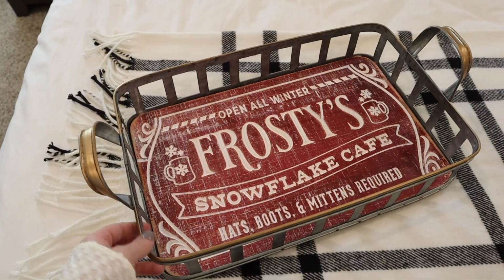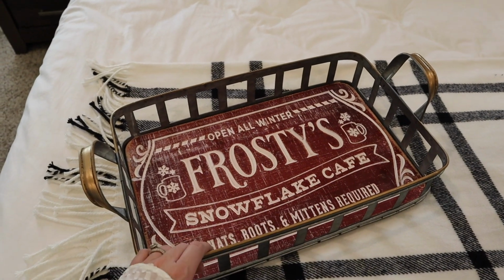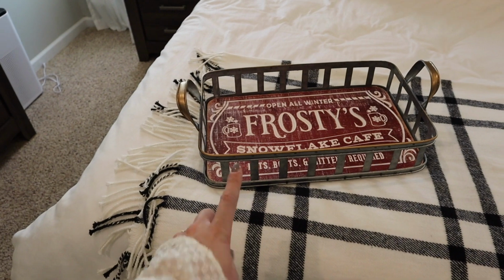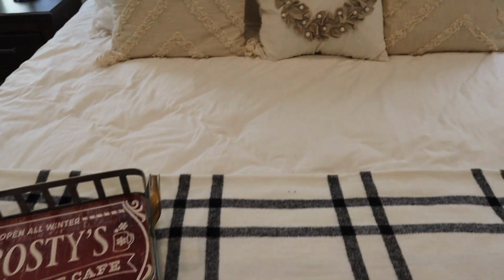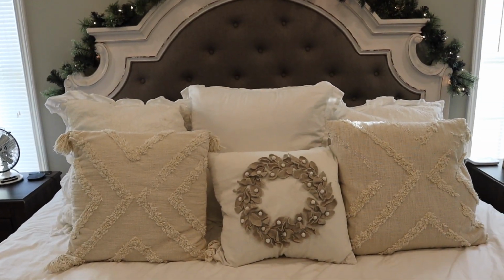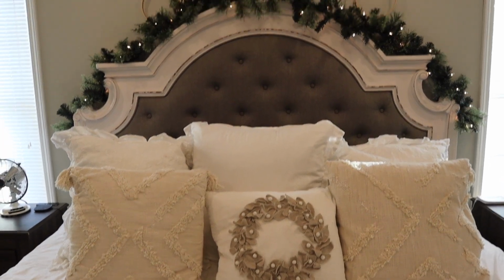It's so pretty. So I thought about putting a little arrangement here, or maybe some mugs for coffee in the morning. Super cute though. You could also put that on a hot cocoa station. That would be super cute. And then for our bedding, I just have our white Brook linen comforter on it. And then I just have some neutral pillows. Those are from Target. They're older, just very simple.